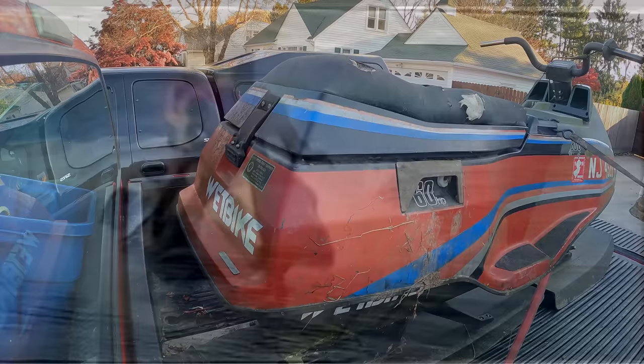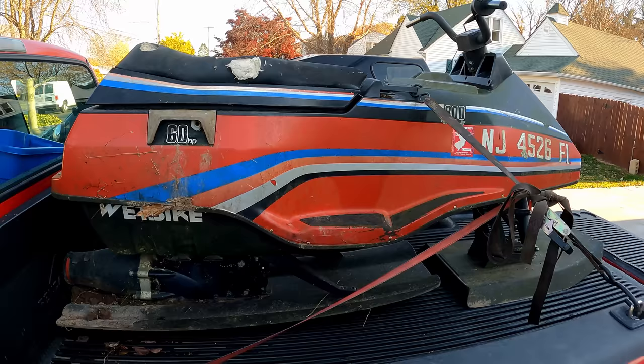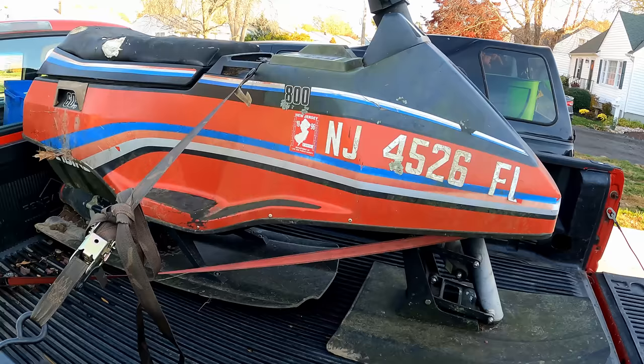All right, guys, some of you have seen these before and some of you I'm sure have not, but this is going to be a will-it-run video on this late 80s Wetbike, I believe made by Wetco or Arctic Cat. This is a 60 horsepower model. It's got a two-cylinder Suzuki two-stroke, 800cc. This one's been sitting, I'm told, since the mid 90s. Its last sticker was 96, so probably at least 20 years or so.